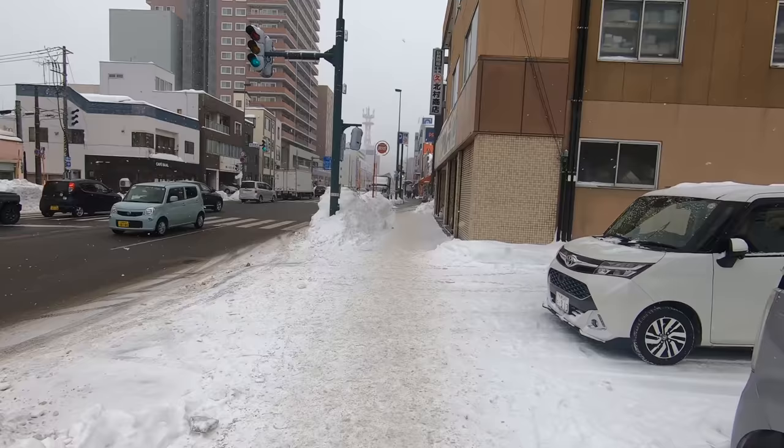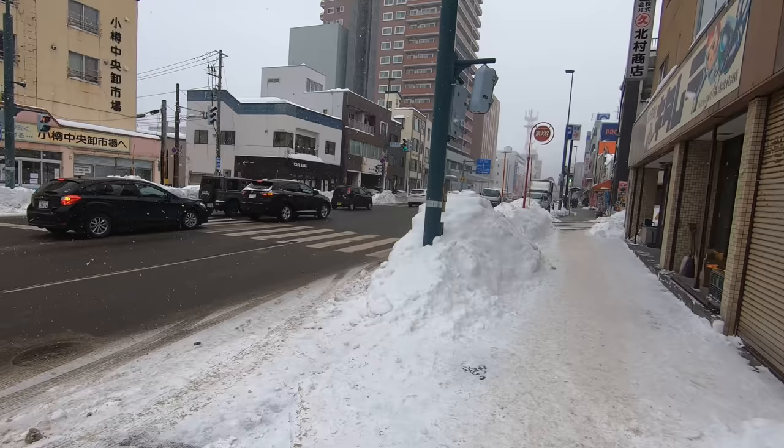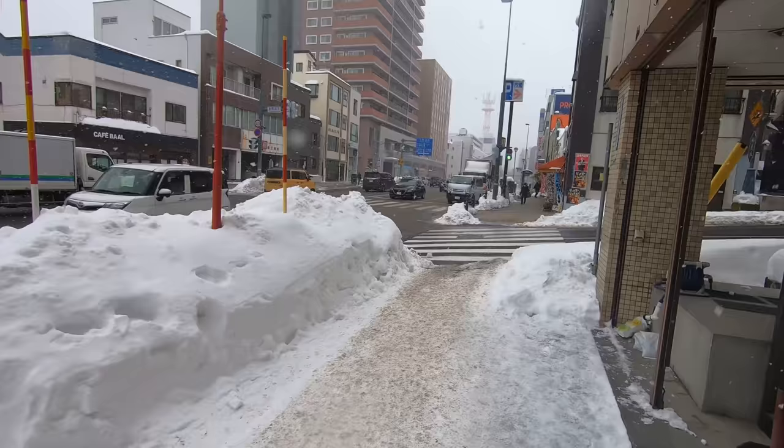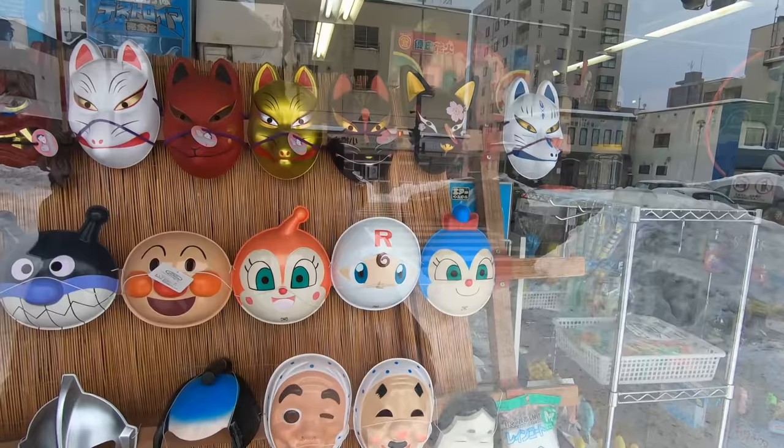Actually, this street is very, how do you say, very modern, huh? This particular street here. The very busy street. Oh my god, the snow is really coming down though. Oh, look at these cute masks. Very old-fashioned masks for kids. They used to be sold all over Japan at festivals.